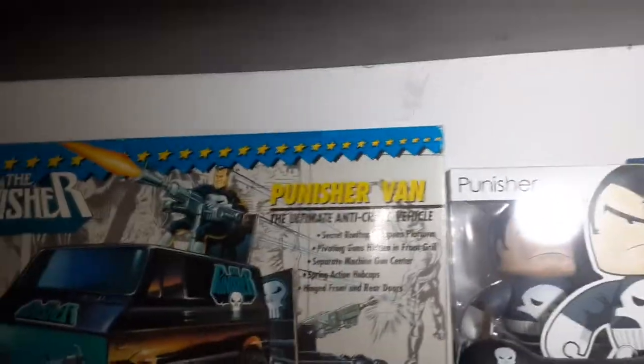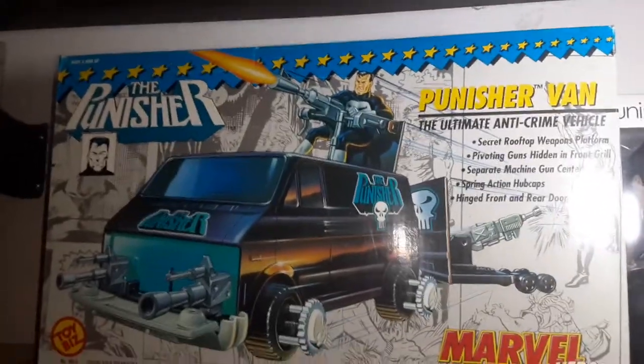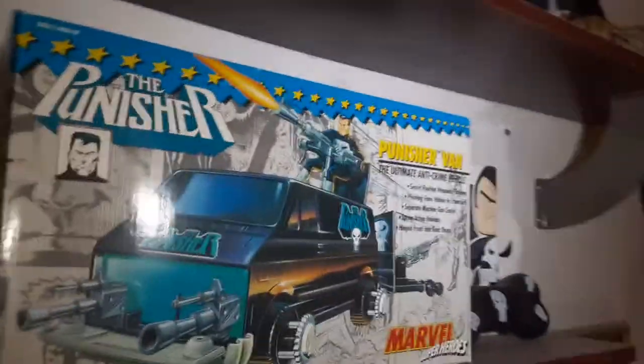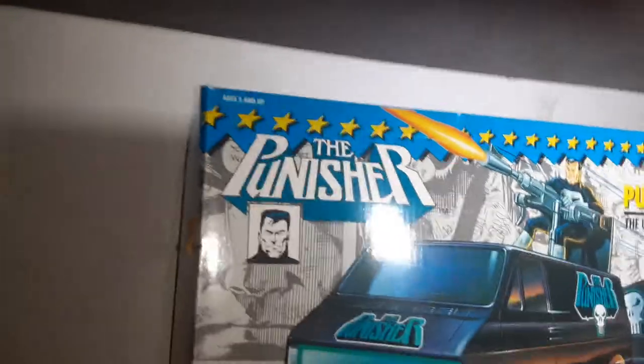I also have a Punisher battle van from 1991. Still mint in the box. The box is pretty fantastic. I'm not gonna say it's mint, but it's pretty legit. I've never pulled it out. It was never pulled out. Stickers never attached.